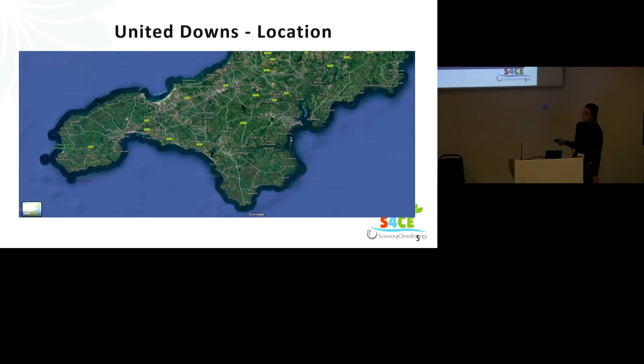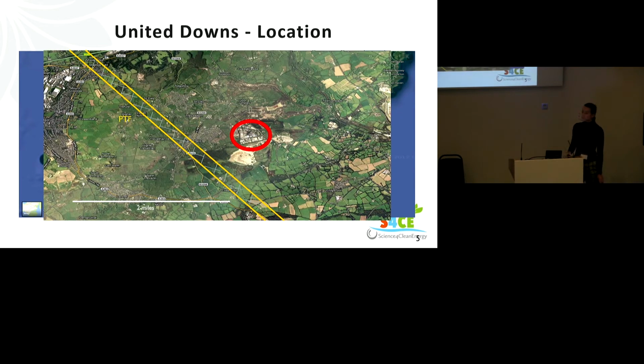Our location, this is the most west point of the peninsula in Cornwall, and we're sort of in the middle of that. And the reason we chose this location is because it's close to the Porthtowan Fault Zone, and we can intersect it easily with directional drilling, and it's also on a brownfield site. So if we're talking about climate change and sustainability, it's important to be as sustainable as possible with these sort of sites, and brownfield over greenfield is an easy start.